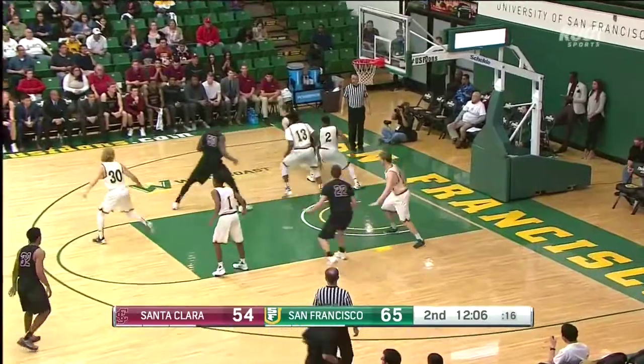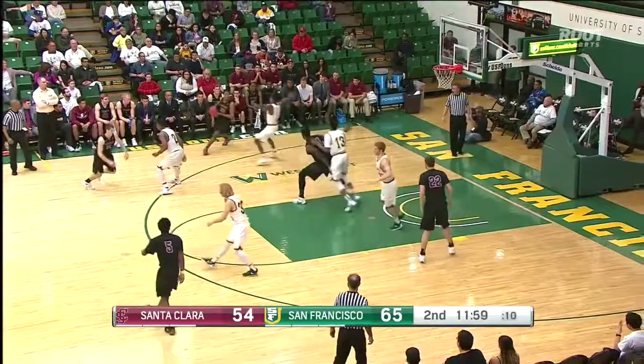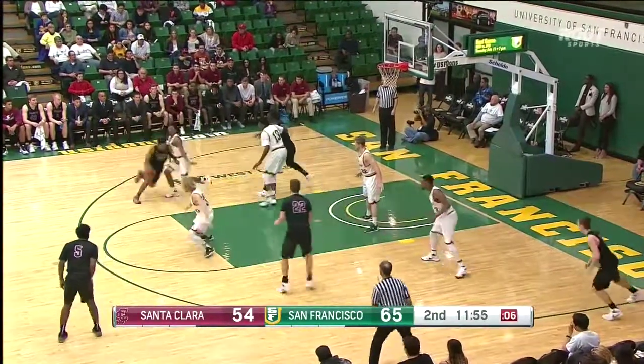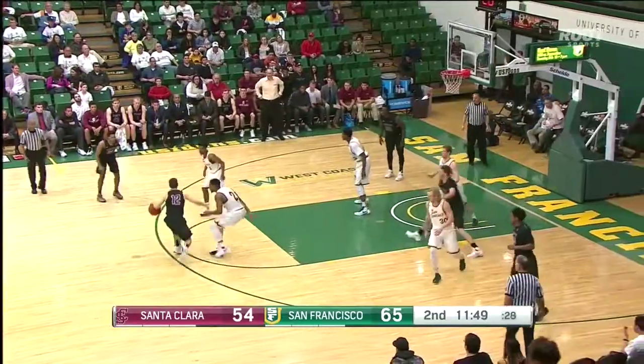See number 5, Brendan Taylor, into the game for the first time for Santa Clara. Actually, he was in the game briefly in the first half. Well, it's a big part of the game for Santa Clara, but no Brownridge. So you don't have Brownridge in there, and that could be a little bit of an issue for the Broncos.